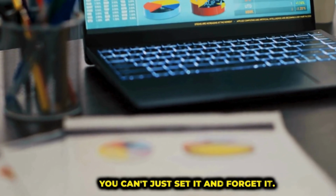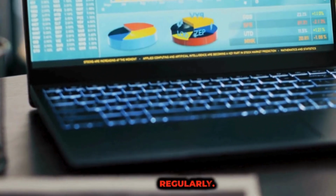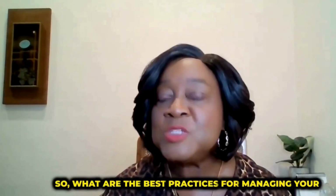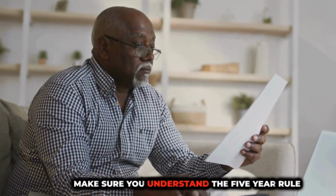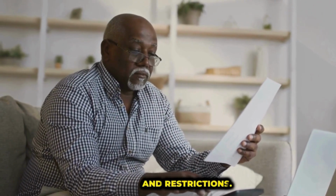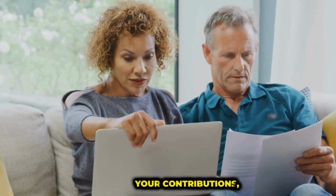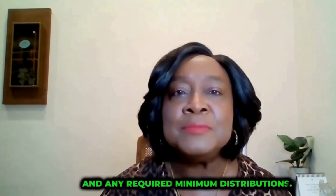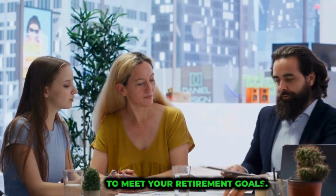You can't just set it and forget it. You need to stay informed and monitor your account regularly. So, what are the best practices for managing your Roth IRA effectively and to avoid the 3 most common Roth IRA mistakes? First, make sure you understand the 5-year rule and restrictions. Second, keep track of your basis, your contributions, and any required minimum distributions. Third, review your account regularly to ensure you're on track to meet your retirement goals.